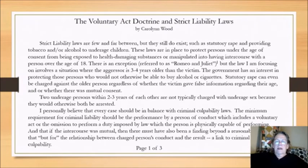I also included a writing sample, and I focused on the Voluntary Act Doctrine and strict liability laws. Strict liability means you can commit a crime and be guilty of it regardless of your intentions. And things like dog at large in Arizona, if your dog is at large, you are guilty. You don't have a fight. Statutory rape, giving cigarettes or alcohol to a juvenile, all of those things you have no fight.